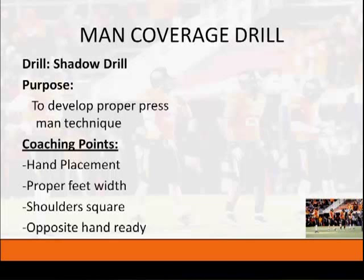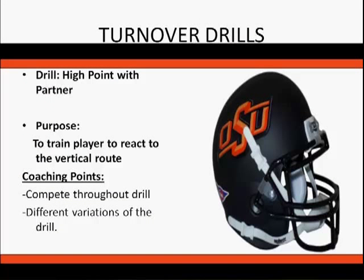What I do when I use this drill, it's called a shadow drill, of course. When I use this drill, I'll get step over dummies. I'll get 4 of them, and I'll get my guys at the top of the step over pad. I'll give them a ready break. They'll shadow, meaning giving ground grudgingly, meaning slide. Some people call it slide. Some people call it inching, but it's not a back pedal.